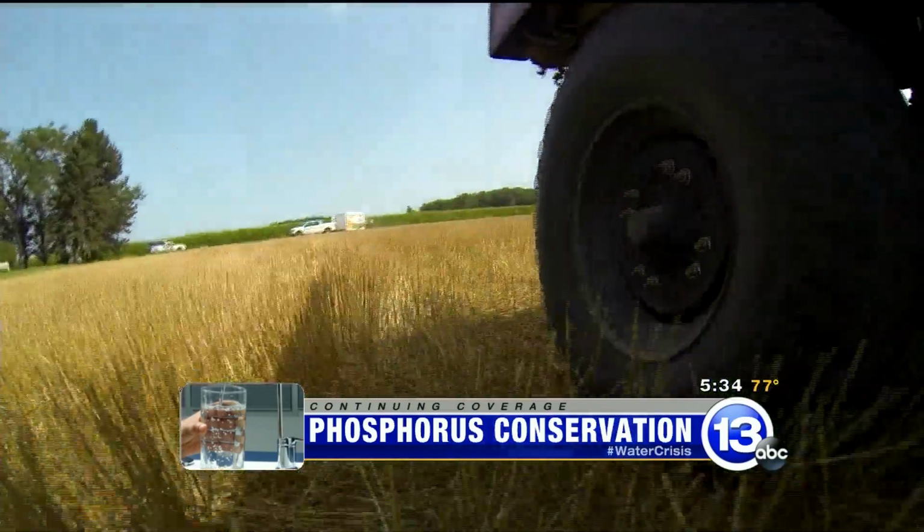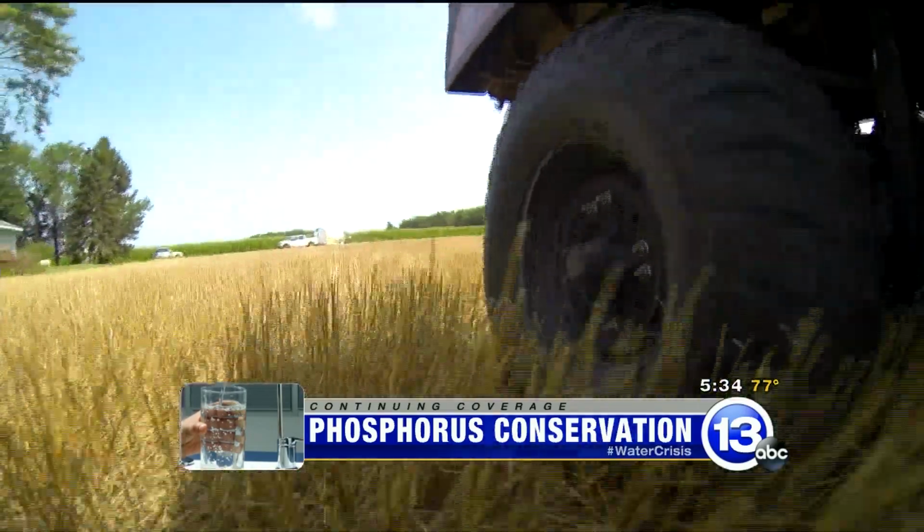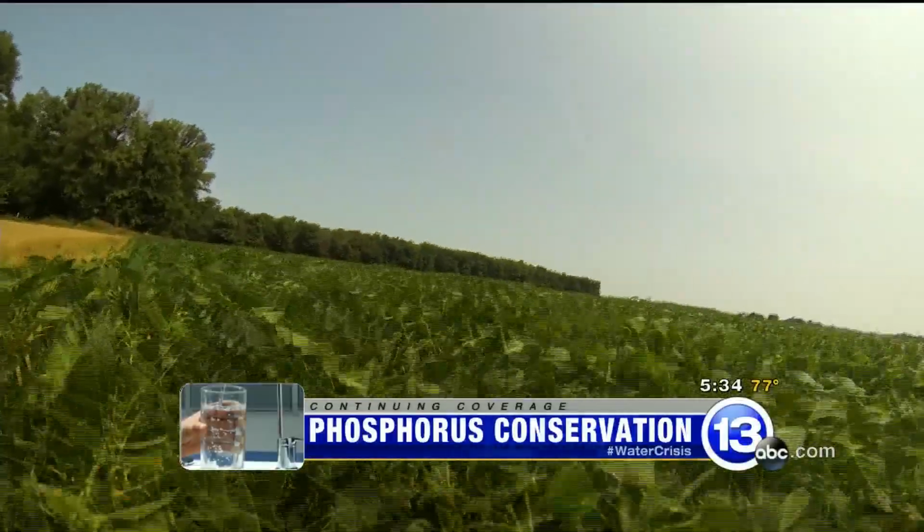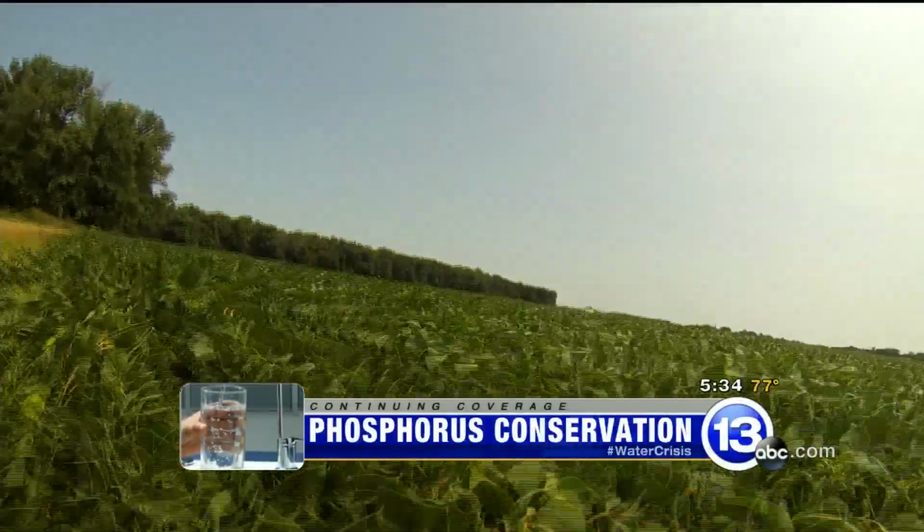But the decades-old problem will not be solved with a quick fix. We could not apply phosphorus for the next 3 years, and there's still going to be an issue. It's not a light switch that we're going to just turn off overnight and solve the problem. So it's a group effort that everybody is pulling together to get this accomplished.